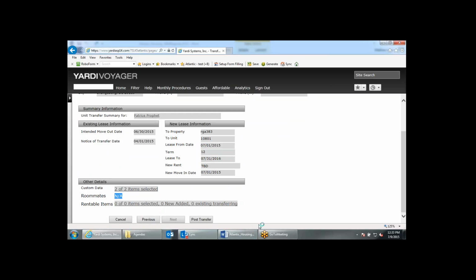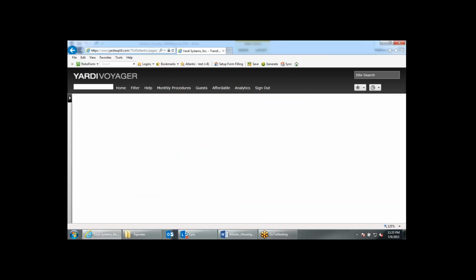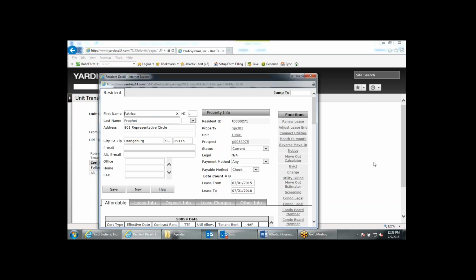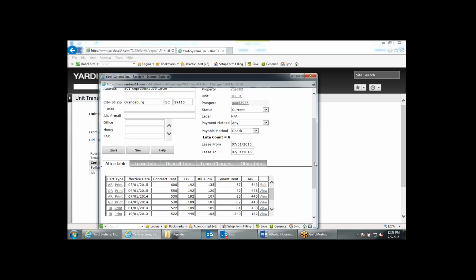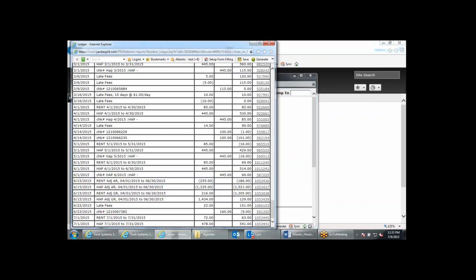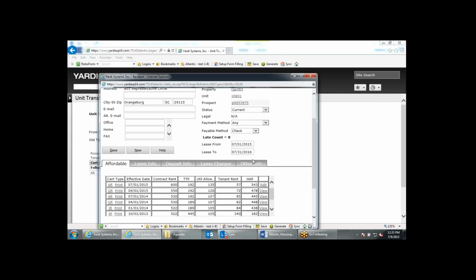And then lastly, we get to review our information for Patrice Profit, her existing lease information, her new lease information, and then any other details, right? That custom data, which was that revenue management and bonded, would come over. Any roommates that have been set up will come over as well, and then any new rentable items or removing rentable items will have information about that there. And then we can post our transfer. Once we posted our transfer, Voyager is going to create a new person, move them into the new apartment, and then transfer over all of the information such as ledger information, certification information, all those roommates and rentable items as well. Okay.